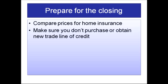Make sure you don't purchase or obtain new trade line credit. You might ask, what is trade line credit? Trade line credit is something like purchasing a car, as a new loan is considered a trade line. Getting a credit card is considered new trade line credit. You don't want to purchase anything or get any new type of loans while you are trying to purchase a home, because you can actually lose your loan or your pre-approval because you obtained new loans.